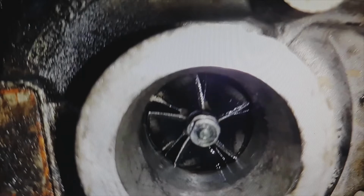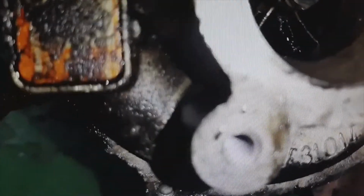The owner told us that the self-combustion lasted only 10-15 seconds, and he was able to stop the engine. Look how this is, it's the compressor propeller. Over here, it has sent the oil that lubricates the turbo turbine shaft through the intake.